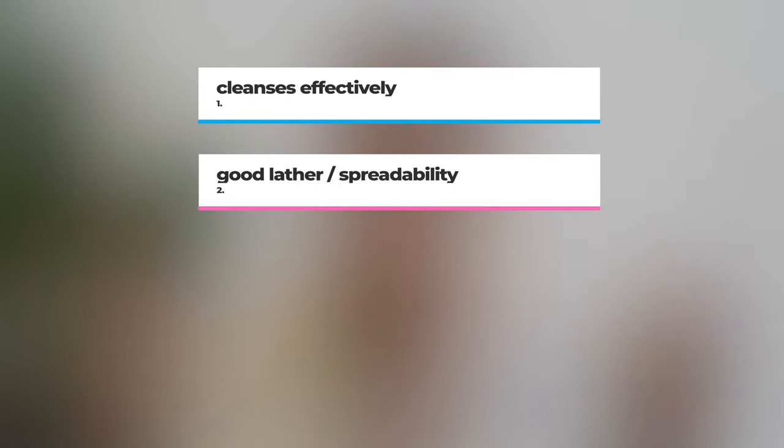Because let me tell you, marketing a shampoo to textured hair people that requires half the bottle for one use, that should be a hate crime. Yeah, I said it.